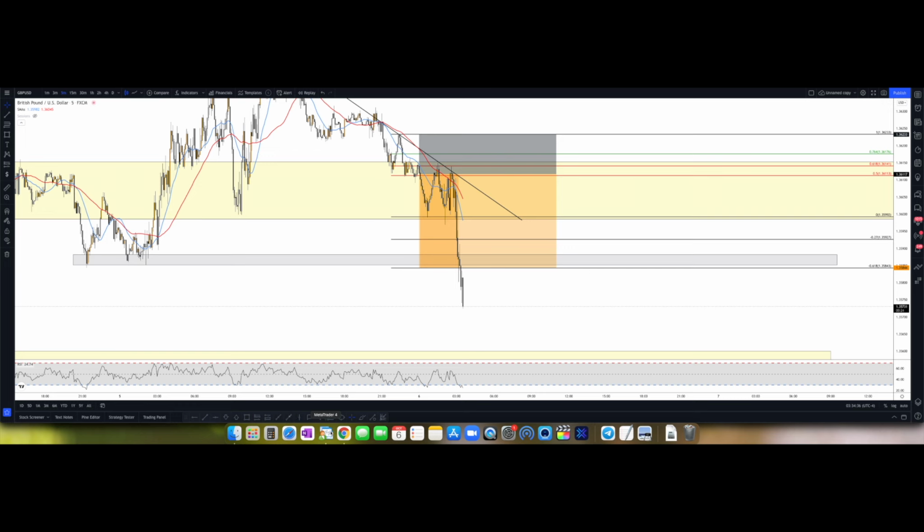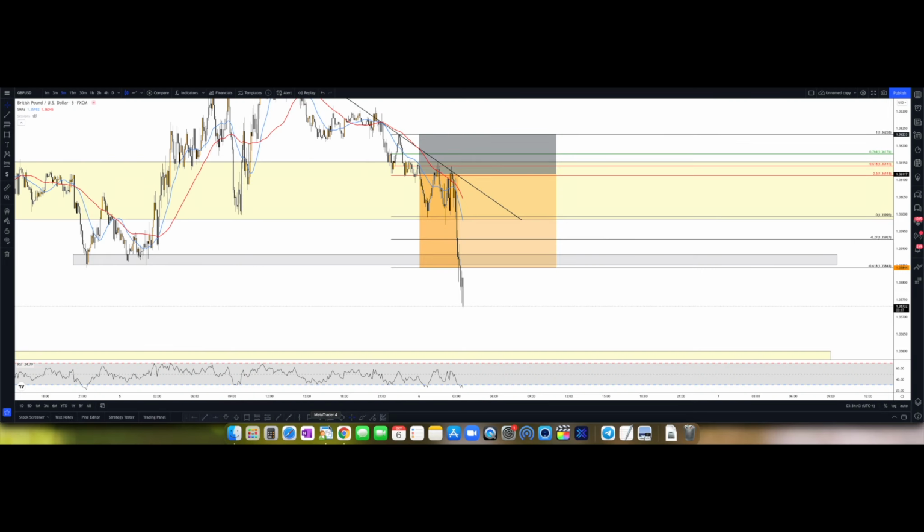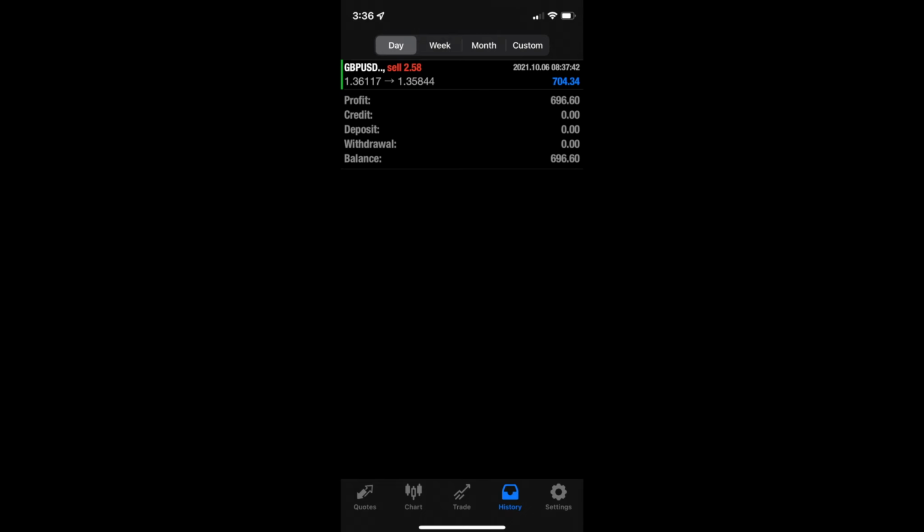And again, I'm going to show you that I have the certificate. Here's the picture of the certificate that I am funded with my Forex Funds. Check it out. And I'm going to show you the profit again for the day. Check it out as well.